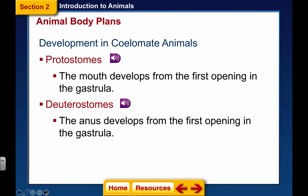Now, in development, we have what are called protostomes and deuterostomes. Now, go back to your gastrula, where we've got that side that's pinched in. If that opening, the blastopore, in some animals, that blastopore will become the mouth. If you are an animal in which that opening develops into a mouth, you are called a protostome. Proto means first, stoma means opening. So the mouth is the first opening.